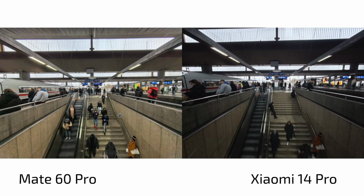Let's take a look at the ultra-wide angle. The ultra-wide angle is a lot brighter here. The color is more accurate of the stairs there, where the Xiaomi 14 Pro is desaturating a little bit, maybe a little bit too greenish the color here. It doesn't like this yellowish kind of color, and it's also darker there for sure.